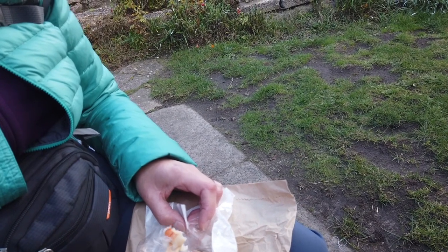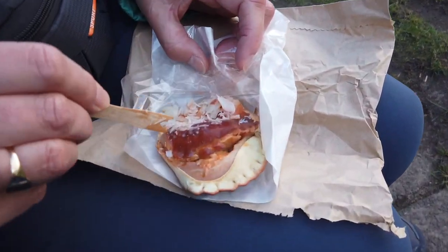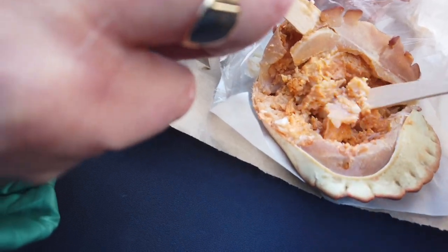Is it just off-putting because you know what it is? I think I've got a blooming good idea what it is. Go on. What does that taste like? Looks horrible. Does it taste any better? Well, I presume it tastes like crab. Cold fish.